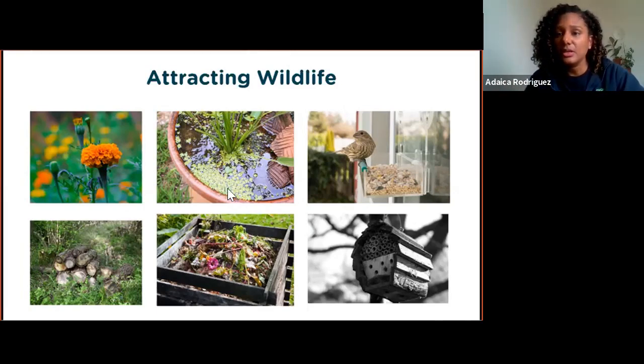Then another thing, which is a really good idea, is to have water in your garden. It's really good for birds, which will go there for a drink. It's really good for slugs. Slugs actually get trapped there and they go and have a drink and whoop, they fall. So that's one less slug eating your crop.